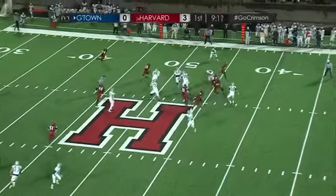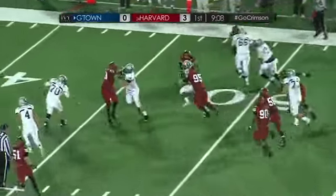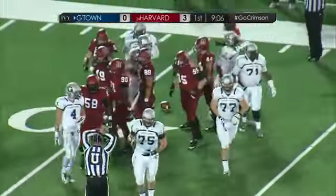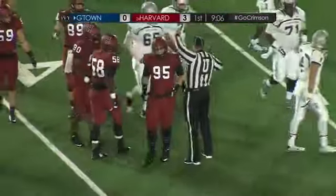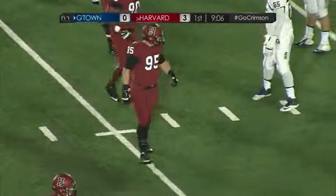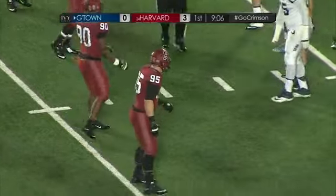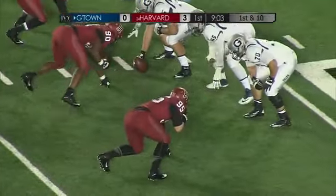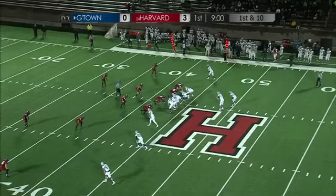Second and six for Georgetown. Sidearm, and the pass is complete to, that is Justin Hill, who is wearing number 7 today. Had, I guess, a jersey malfunction with his number 5, and so now he's wearing number 7 here today. That's his 19th catch of the year. And that's a first down to the Harvard 43-yard line.